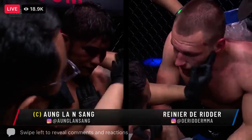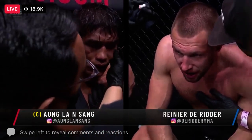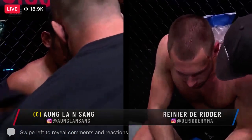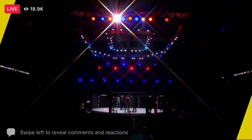I don't think I need to go through the scorecard on this, because clearly anybody watching at home can tell that the Ritter is winning this thing. But I will say that I think Aungla has gotten himself in a position now with this last 5 minutes that if he doesn't come up with some sort of finish, whether it be a knockout or submission, he may be too far behind on the scorecards.